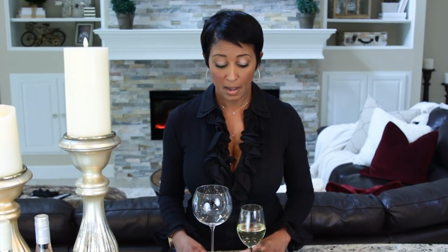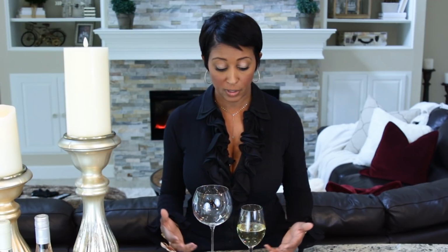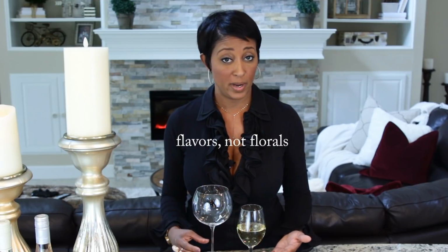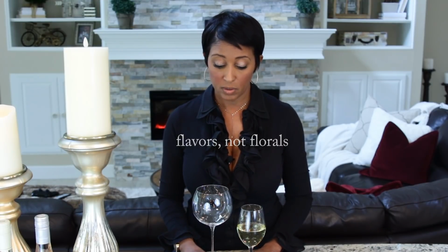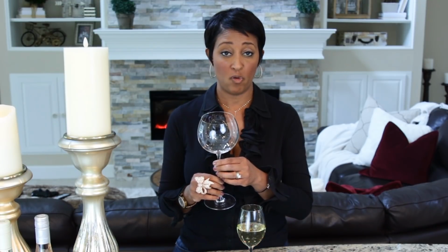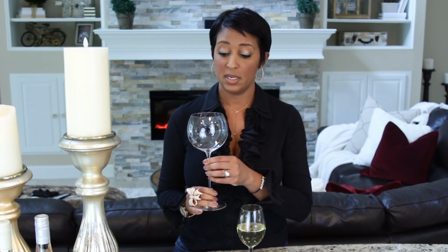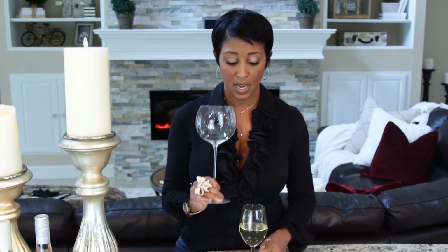the basics with you. The bowl is all about, one, helping to distribute the aroma to your nose and some of the florals to your mouth properly, depending on the types of wine that you drink. It's also really good for aerating your wine properly. So you'll typically see that glasses that are meant for red wines, you're gonna have a larger bowl because it allows the wine to open up, which is why you'll see a lot of times people swirl their glasses. They're opening up that wine.